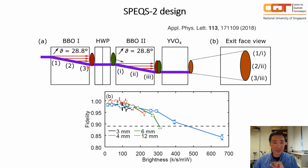Now, what's happening is that this wave plate would then rotate the polarization of these photon pairs, so that when it enters the second crystal, it will also undergo a walk-off, just like the pump photons. Now, this walk-off is an effect of the crystal structure, and it depends on your polarization state. And the reason why we wanted to have this walk-off was so that at the output, the ellipse of the photons from the first crystal would more or less overlap with the ellipse of the photons from the second crystal.